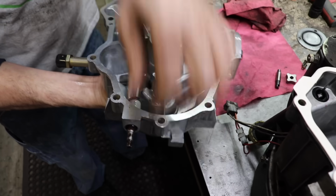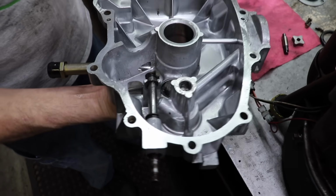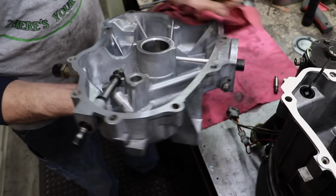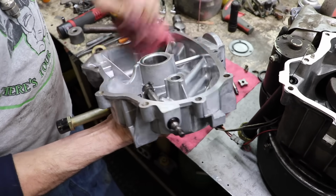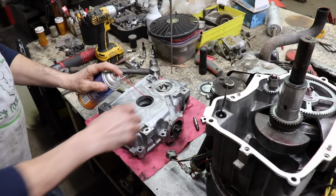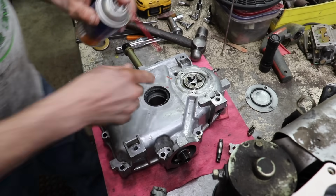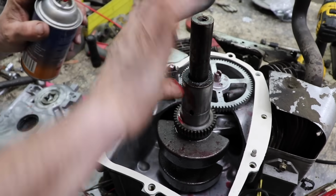Want to make sure this is down. And our mating surface is all clean. Got all our gasket material off. Wiped off all our kerosene or water if you use soapy water. And we're going to want to put some gel lube on the lip of the seal or grease. You can use grease too. We want to gel lube up this journal on the crankshaft.